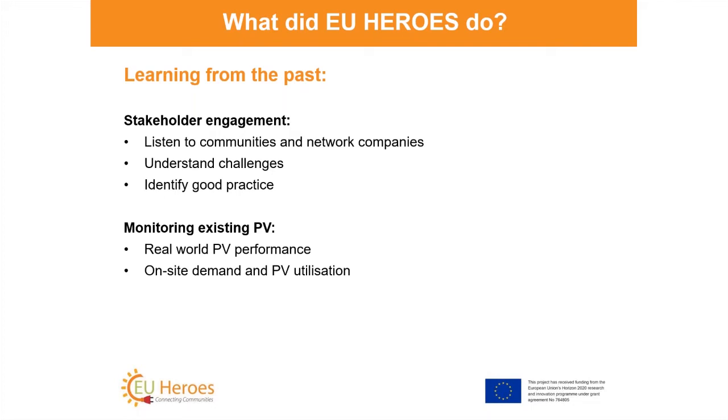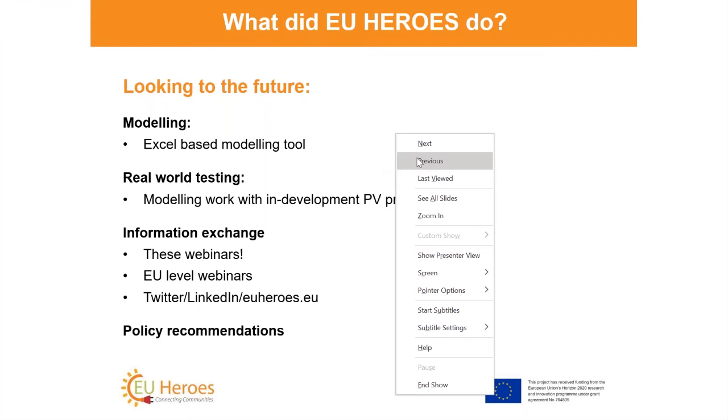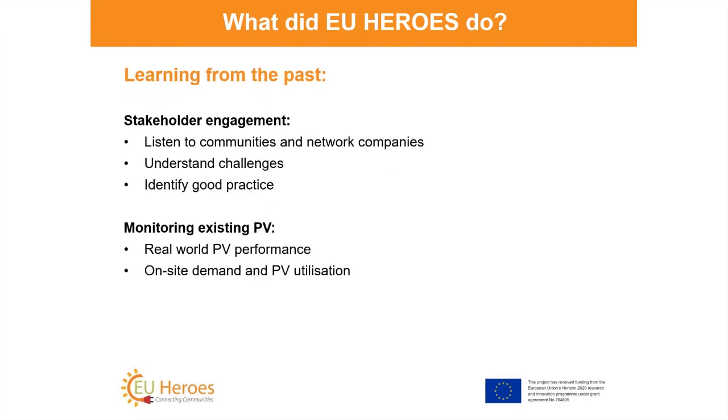And then the monitoring was to get real world PV performance data, but also then how that relates to the on-site demand and what is the level of utilization across a bunch of different projects. These included all sorts of different projects, really. There was one in Greece that is a 1.6 megawatt roof mounted, on an enormous canopy on the top of a building, which is a pretty impressive thing.